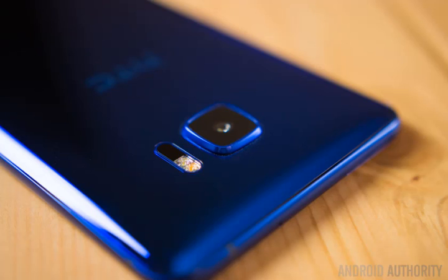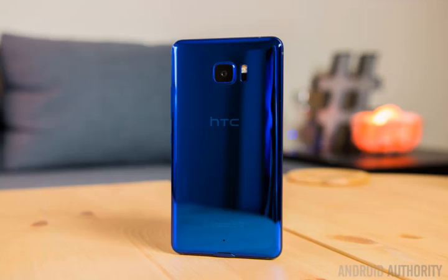With the high-end offering, called the U Ultra, HTC has changed things up by not only releasing a high-end smartphone much earlier than usual, but also by completely revamping the design and build quality, along with new features like a secondary display. HTC has a lot riding on the success of this device, but does it deliver? Find out in our in-depth review of the HTC U Ultra.